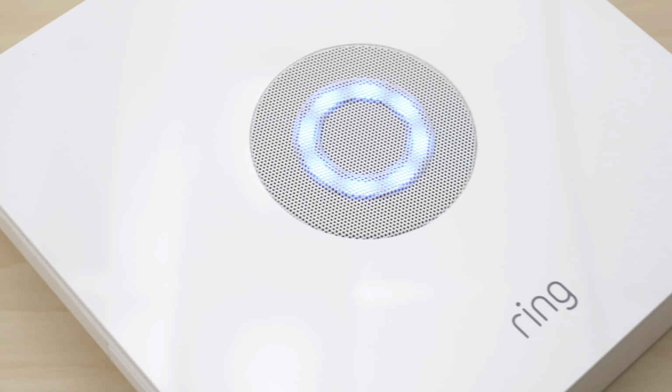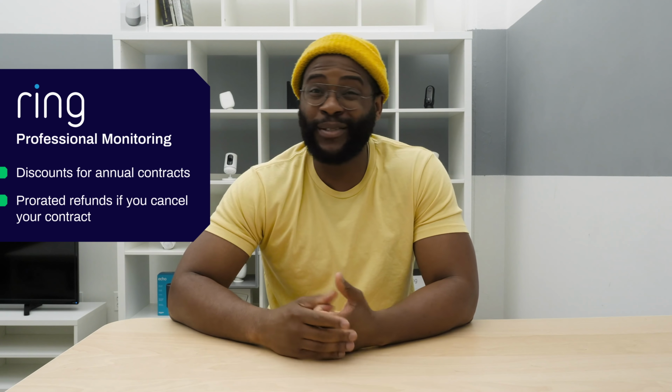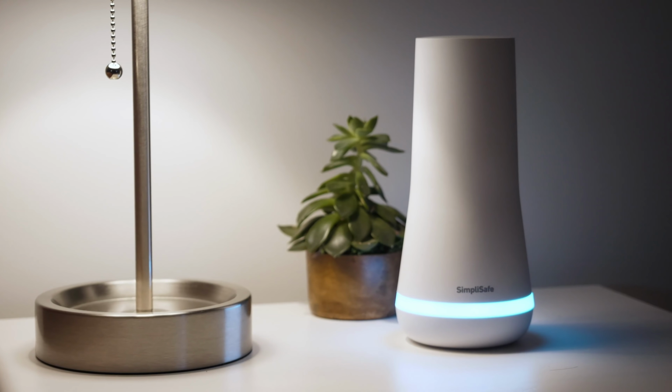Now, moving into contracts, they're both month-to-month flexible contracting. I will note that Ring does give you an annual discount if you decide to go with that annual deal, but I actually think if you decide to cancel at any point, you'll get a prorated refund, which is pretty impressive for a home security system. Both of them, very simple, straightforward, flexible month-to-month contracting.